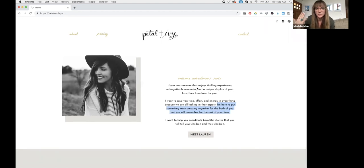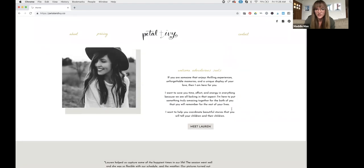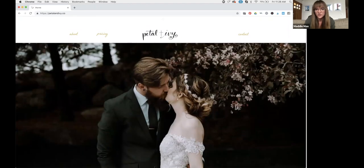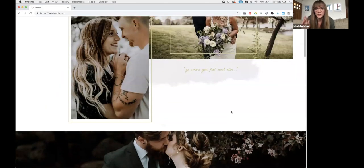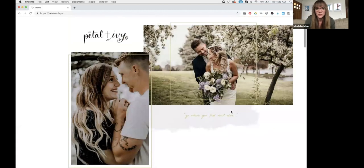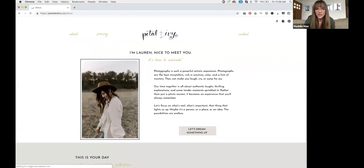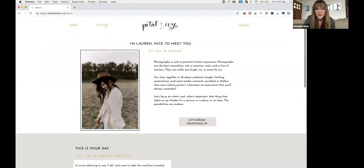This could be, for all I know, a planner or a life coach. At this point it's not clear to me that this person is a photographer. I want to help you coordinate beautiful stories you'll tell to your children and their children. Coordinate stories, save time and effort. Super, super unclear. I am very confused. I'm thinking very hard and trying to figure out what this person does. Okay. Oh, photography. Photographs are the best storytellers. All our time together. Okay.